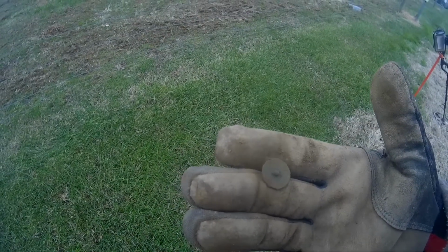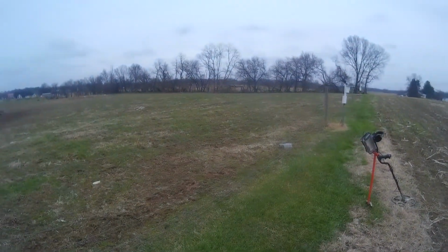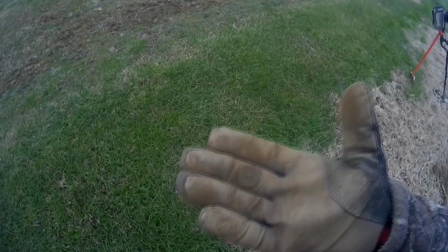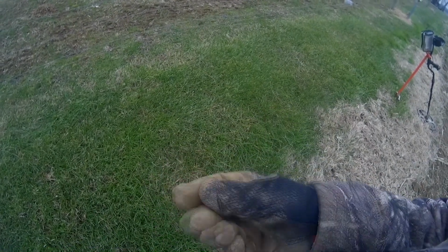Of course, finds a flat button. Going to get out and hit this pasture again today. Enjoying this family that lives at this farm too. Actually, I found the signal and they dug the button, so they're claiming it's theirs. So we'll give it back to them. But that's a neat little find.